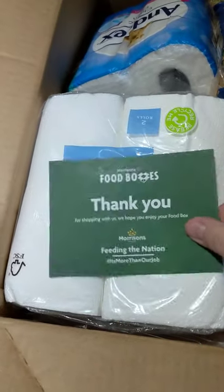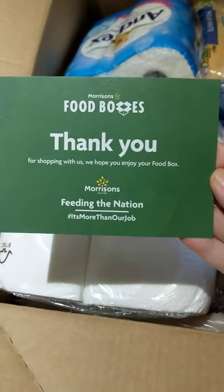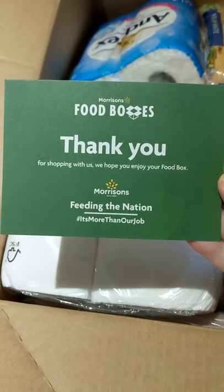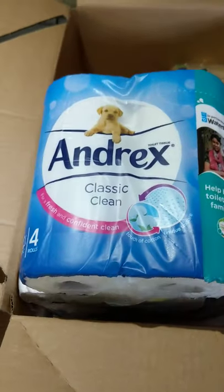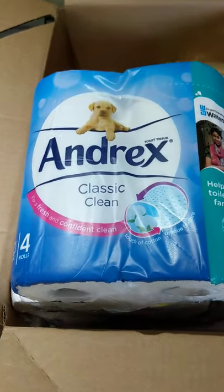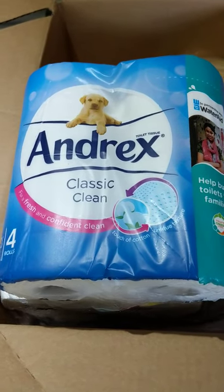First of all, we got a thank you note from Food Boxes. Thank you for shopping with us, a pleasure. And straight away, my eyes are drawn towards toilet roll. Exactly what we need in these hard times. Toilet roll. Let's put that to the side.